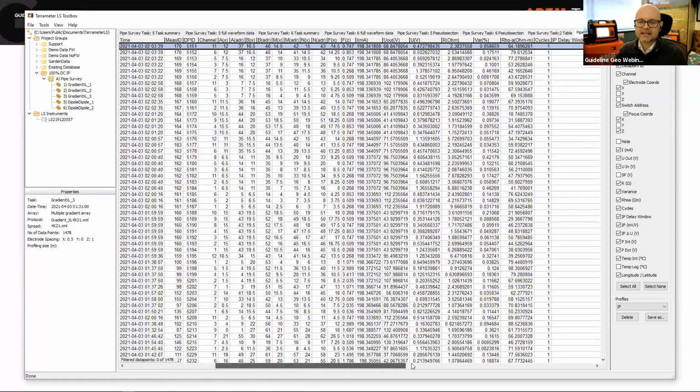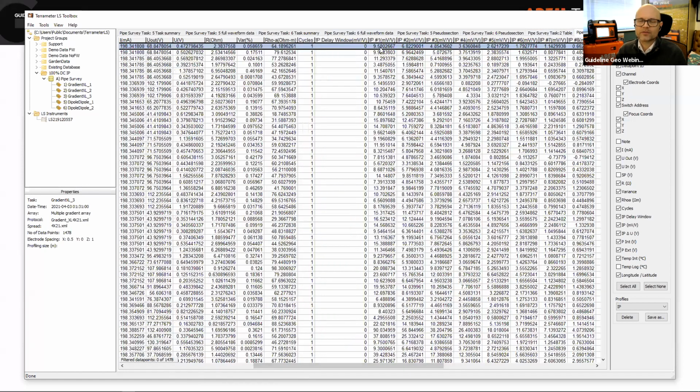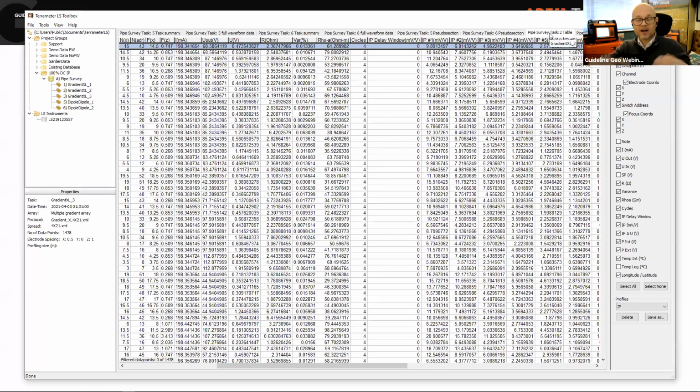The output is exactly the same. You end up with these millivolt per volt values for each of the measurement windows. So effectively what comes out at the end of the measurement is exactly the same as what would come out after a 50% duty cycle. You still have the same format Res2D file that you can then import and process. There's nothing different about what we do after we take the data off the instrument. Everything is happening on there.